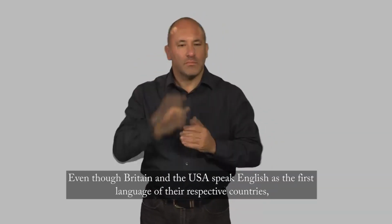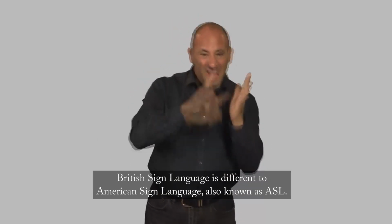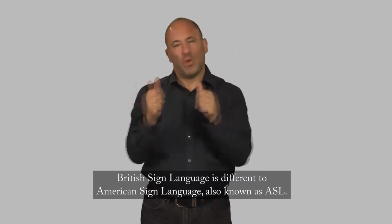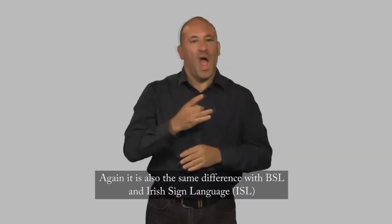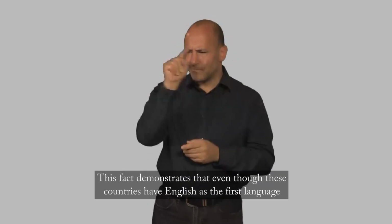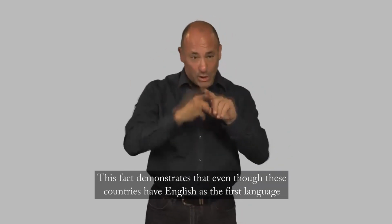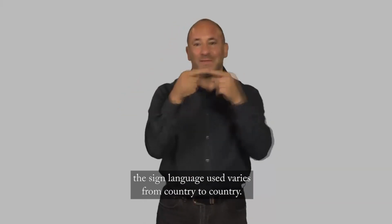Even though Britain and the USA speak English as the first language of their respective countries, British Sign Language is different to American Sign Language, also known as ASL. Again, it is also the same difference with BSL and Irish Sign Language, ISL, and Northern Ireland Sign Language, NISL. This fact demonstrates that even though these countries have English as the first language, the sign language used varies from country to country.